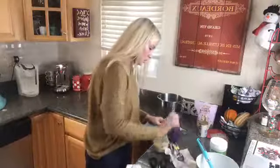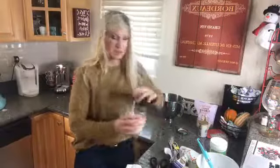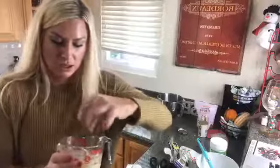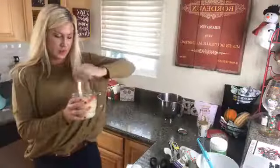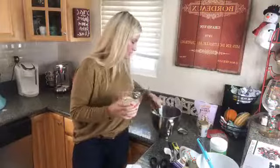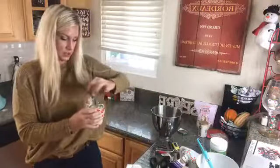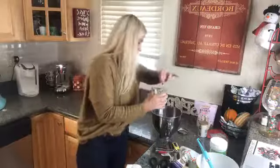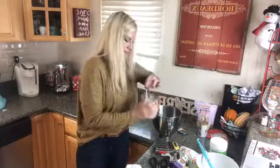I'm gonna add a little more swerve. About 3 tablespoons because frosting is really sweet, right? It looks weird right now, but I'm telling you guys, I already know. So we have the snickerdoodle base right here that I just made. And now what we're gonna do is kind of slice this in.